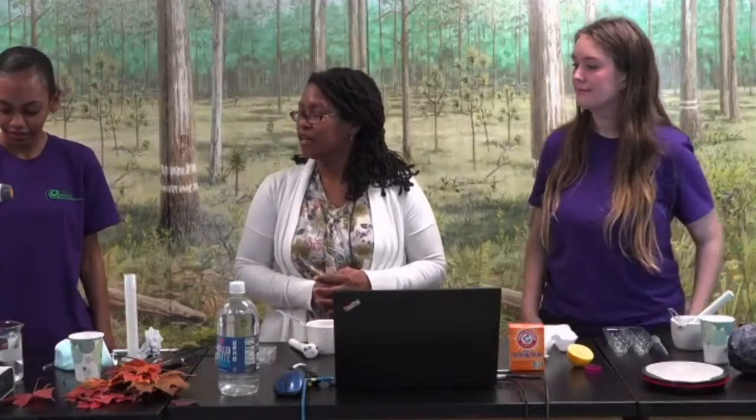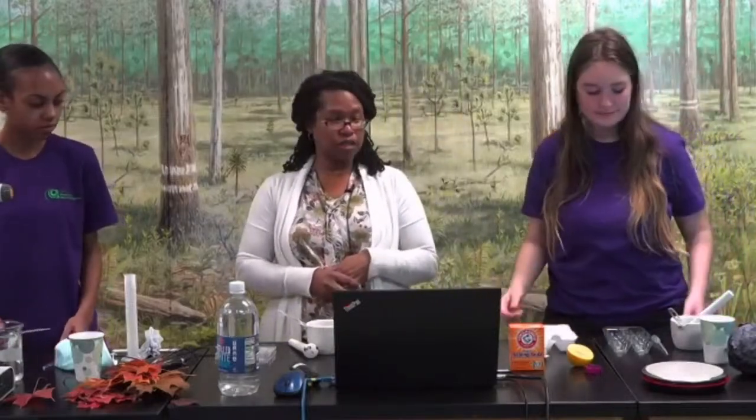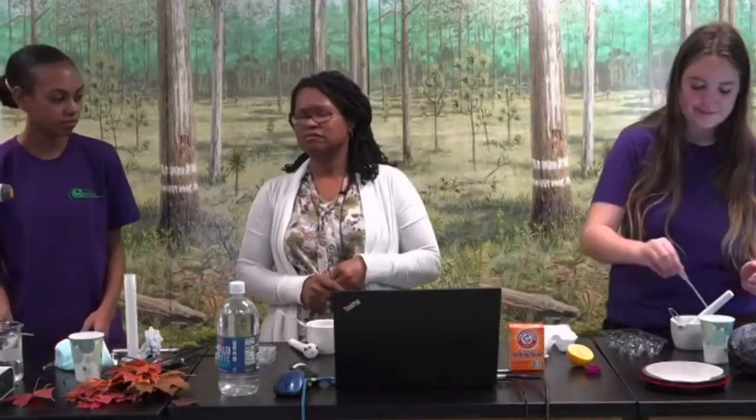Ashley is asking, is this edible? Lemon plus water. Yeah, I think it could be, because you're just taking purple cabbage and adding lemon to it. So yeah, it would be. It probably wouldn't be as tasty.